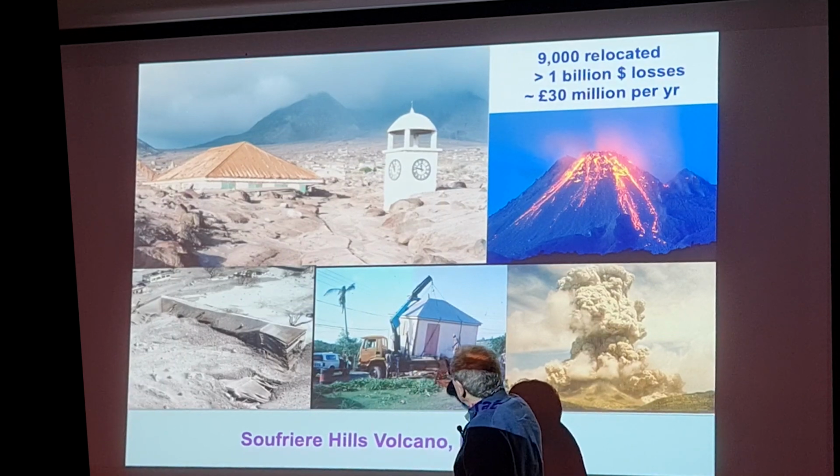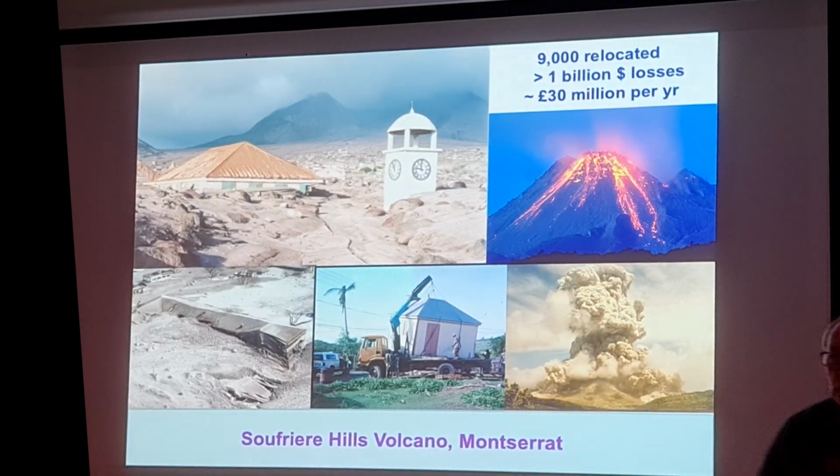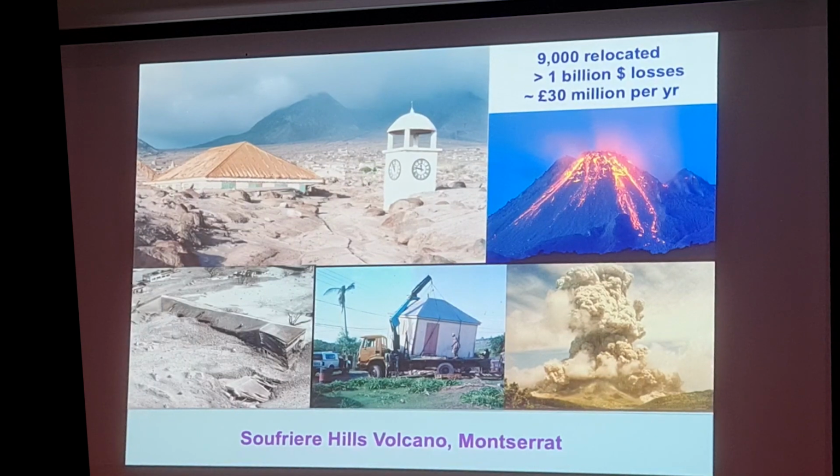And this is something about communities. Just a message. This is a guy who's moving his house away from the volcano. And it, of course, shows you about the resilience of communities and innovation under threat. So this bloke didn't want his house destroyed, so he just put it on a lorry and took it to the north of the island. So a bit of enterprise.